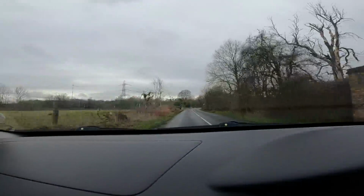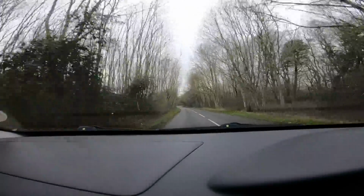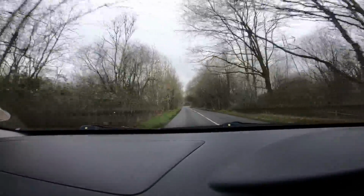It sounds so sick. It's like in a straight line, it's like the wheels are going sideways like this. Have a listen. Really got to press the revs to get it going.